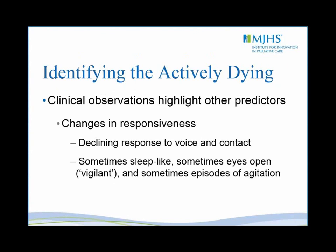There are other clinical observations that suggest that there may be clinical predictors that are very familiar to some of you and that are commonly used. And it's useful just to go through these from the perspective of how a clinician can identify this period of time and potentially communicate that. The first is change in responsiveness. The patient who experiences a declining response to voice and contact is one who might have a very short prognosis.